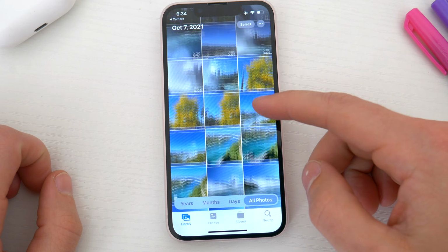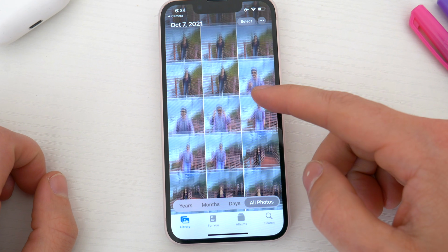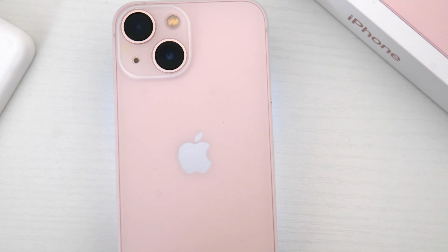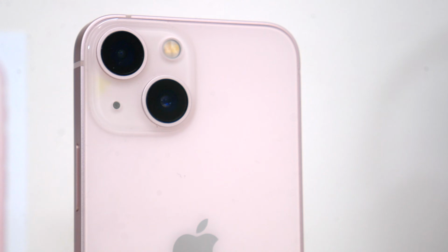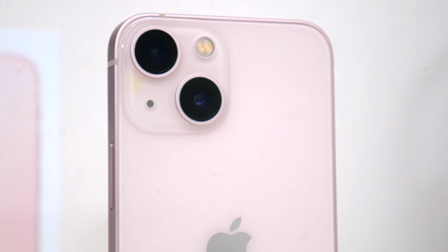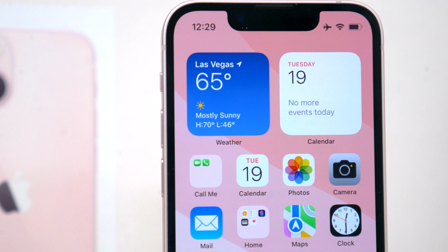And after shooting probably 300 plus pictures and videos with this phone, I've been more than happy with everything I saw. Hardware-wise, the specs indicate no real changes versus last year. The dual lens setup is a similar 12 megapixel main lens and 12 megapixel ultra wide. The selfie camera also seems to be the same too.